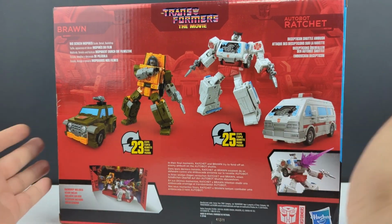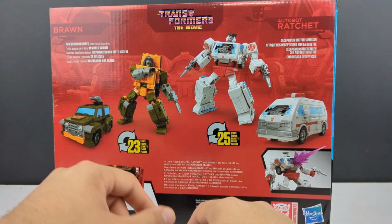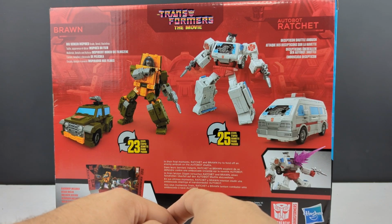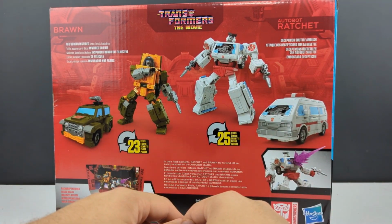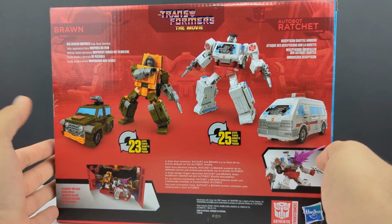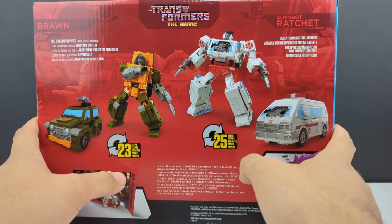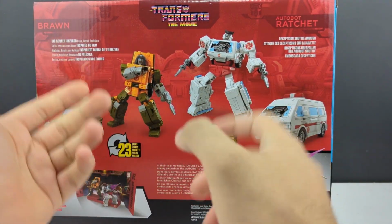On the back here, they went all out with the official photos. So big screen inspired, Decepticon shuttle ambush, 25 steps, 23 steps, blast effects as well. You've got Ratchet about to drop his blasters and Brawn grabbing his shoulder, about to turn around and fall away from the Decepticons. It says here, in their final moments, Ratchet and Brawn try to fend off the enemy ambush on the Autobot shuttle.